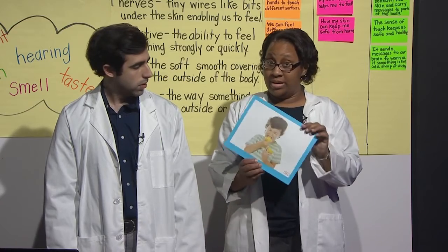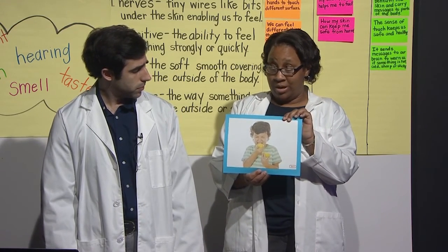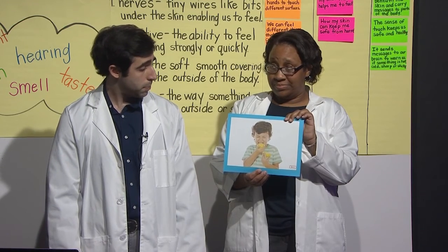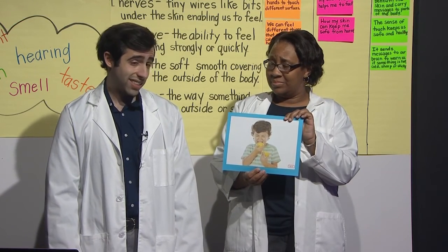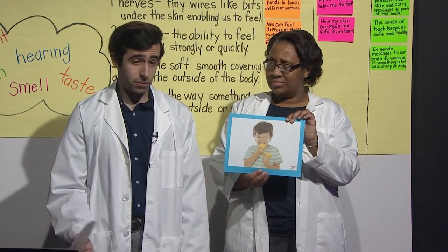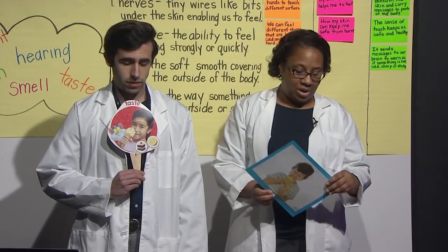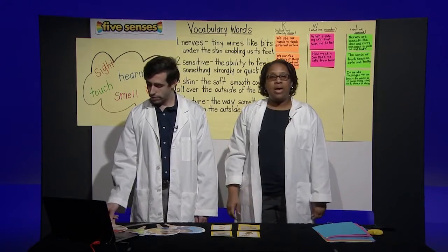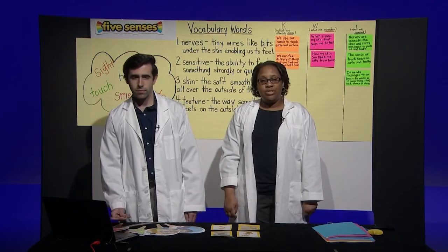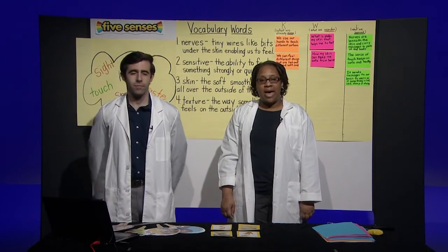Wonder what sense this represents. Look at his face. Looks like he's puckering up those lips. Well, and it looks like he's puckering up those lips because he's tasting that lemon. And when you taste the lemon, you're using your sense of taste. Oh, awesome job, Jeff. That was a fun game that we did to review our senses. I think the students really got it.